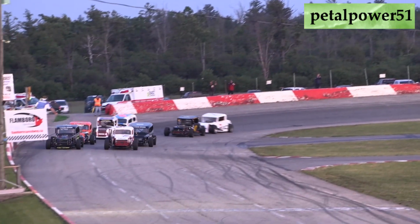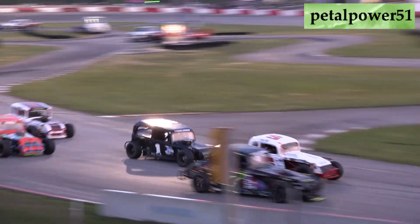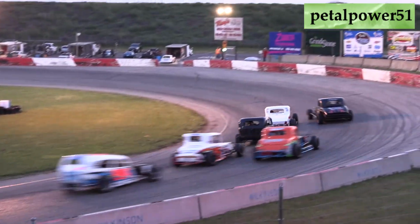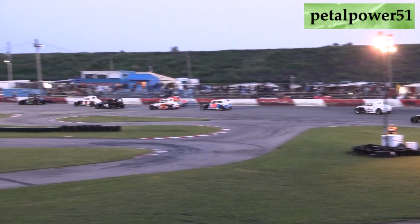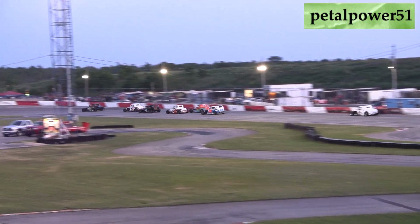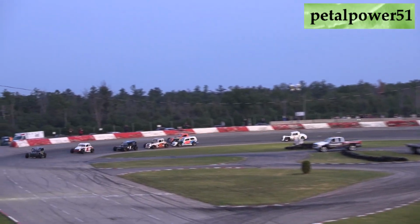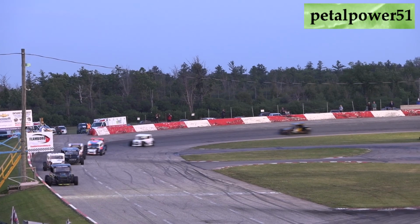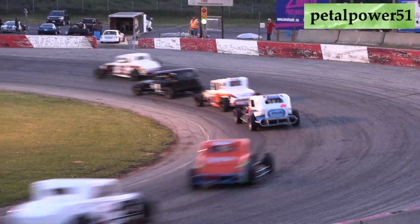Ian McIntyre in the 5 car is going to lead the field to green, and we're back underway. McIntyre and Murdoch side by side down off of turn number 2. Murdoch slingshots out to the lead. The 7 car of Quinton Murdoch takes advantage, and he's going to take over the race lead. McIntyre is going to slot in second spot, then Mike Pod. TJ Marshall settles in 4th.